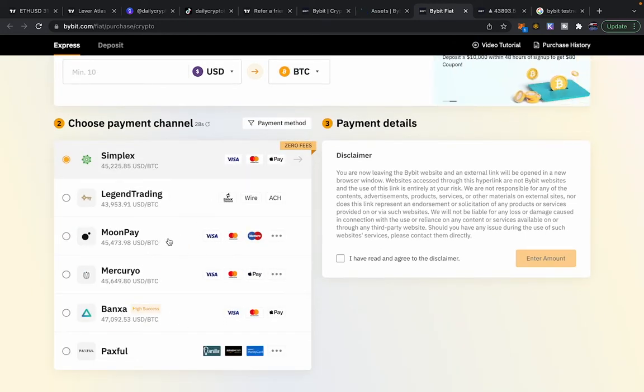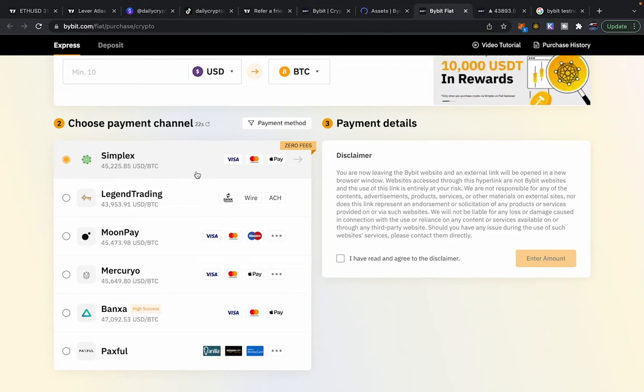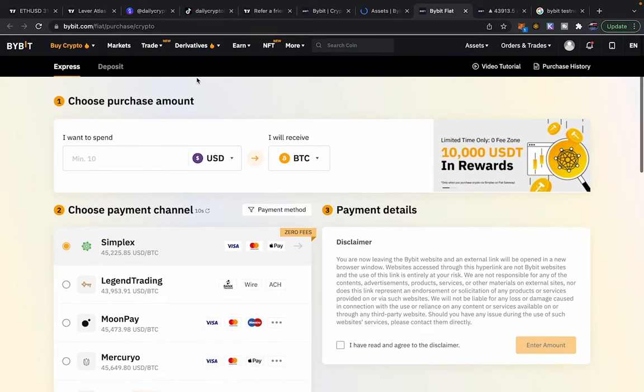I would suggest, well, apparently Simplex does zero fees, so maybe that's the better of the two. All of these are very safe. Bybit doesn't just have some schlub up here that's waiting to rip you off. I'm familiar with MoonPay, Simplex, and Banxa. But if this is zero fees, that's probably the one that I would go with. Again, it's been a while since I was in here, so it's that easy to do.